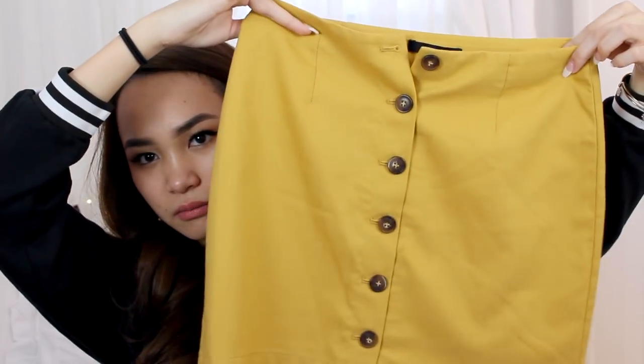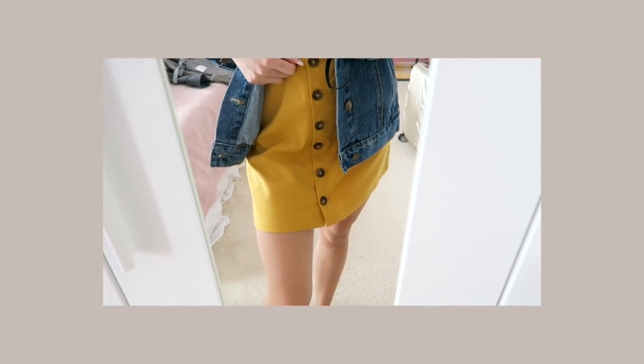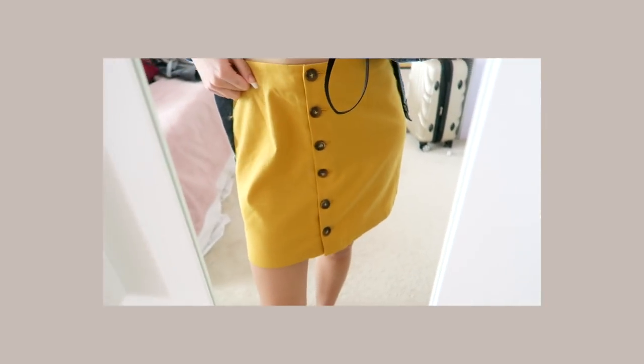This is a yellow, you know, button up kind of skirt, really cute. I love the color yellow and I've been really into it, so yeah, I had to pick that up. And the material is not too thick, so it's more like a spring summer type skirt, so I definitely haven't worn it yet. It's way too cold for this, but I love the color.